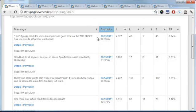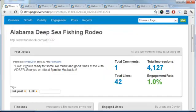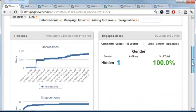But wait! There's more. Notice that under every post there are some tags. Click the details link on a particular post. Here you can add tags to the post. Some tags are automatically added, like this post is already tagged as a link. You can add additional tags, perhaps tag a post as informational versus promotional, or if it belongs to a certain campaign, or if it's phrased a certain way. The power of tags is limited only by your imagination. You can compare the performance of different tags to see which drive more engagement and more newsfeed impressions.